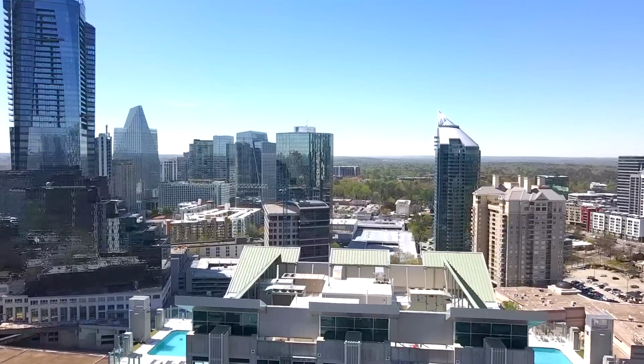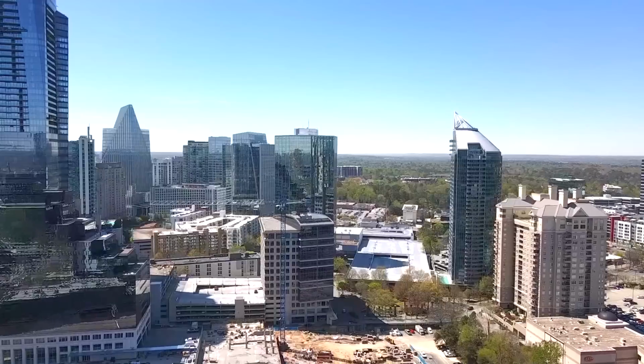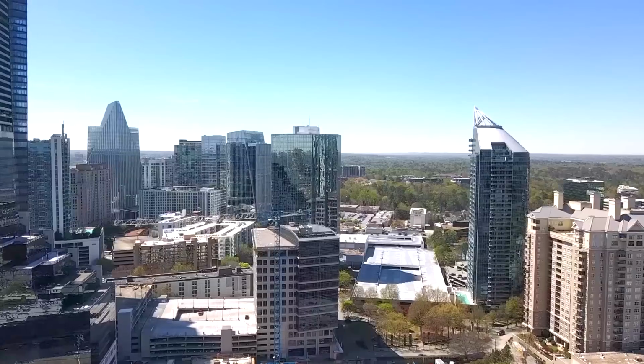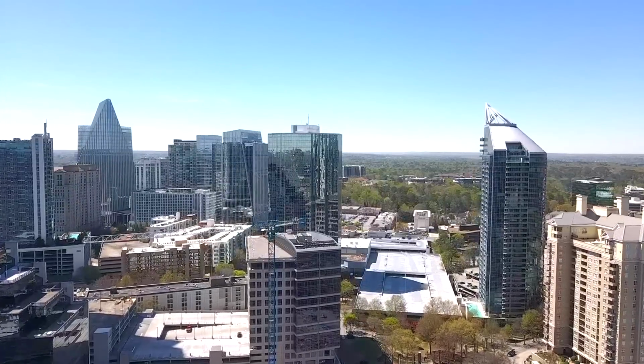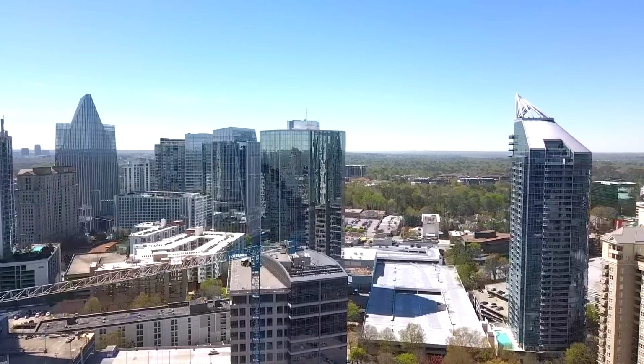So there's definitely a range there. And also with condos, Buckhead has a lot of high-rise condos. I would say Midtown has more high-rise condos, but Buckhead definitely has a lot too. A lot of luxury condos, and the price point for condos can go up to the $1.2 million range and even higher than that, believe it or not. So that gives you kind of an idea of the price ranges.